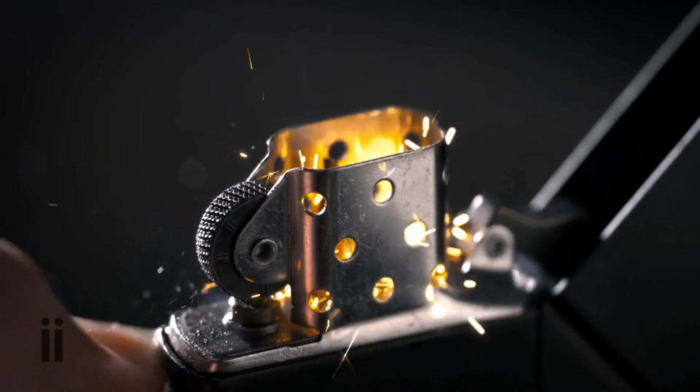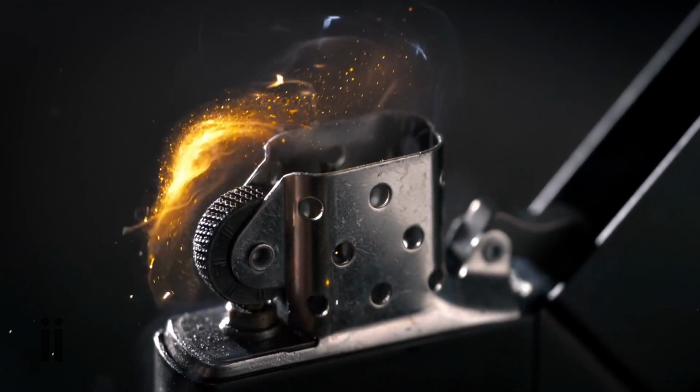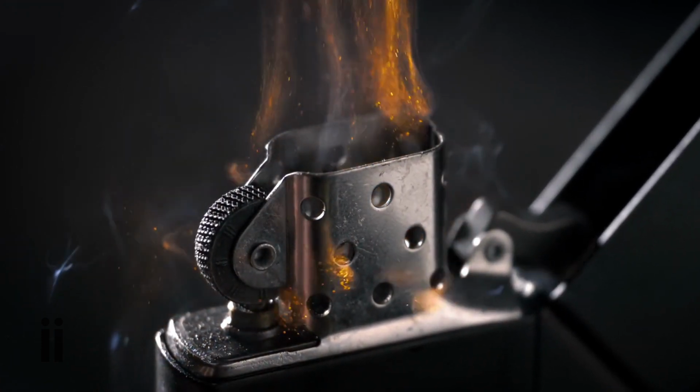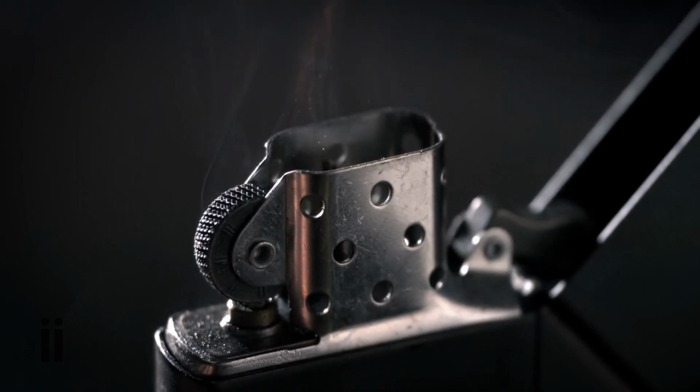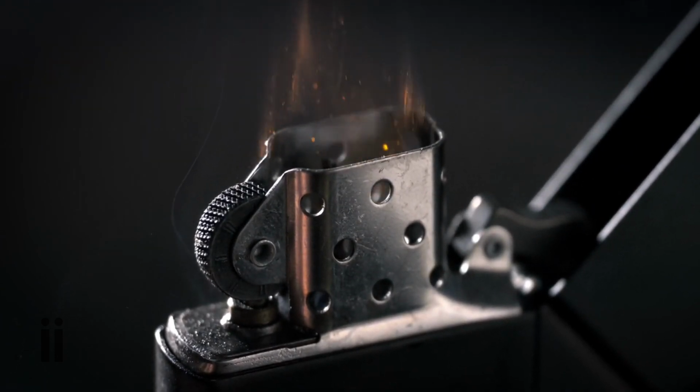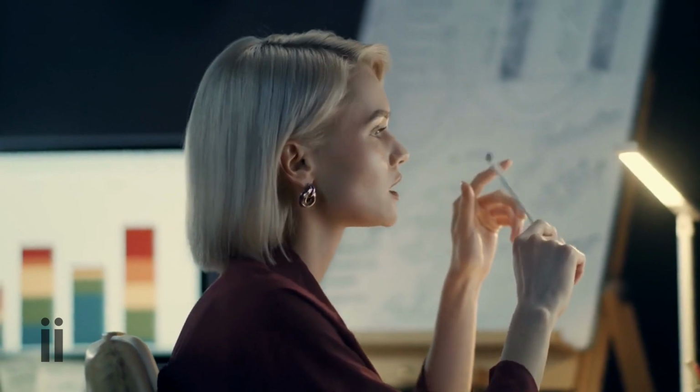So yes, the lighter really was invented first in 1823, while the match came 3 years later in 1826, but it was the match that caught on faster and became a part of daily life. This story is a reminder that invention isn't always about being first, it's about being useful.